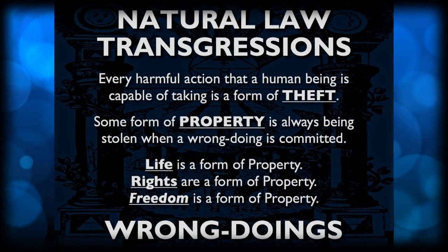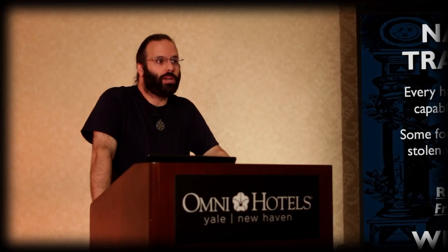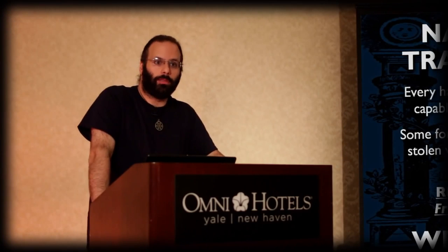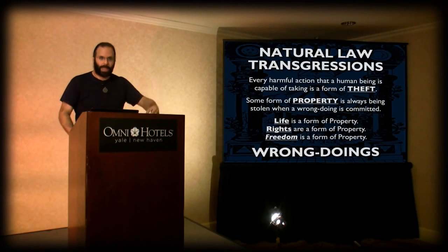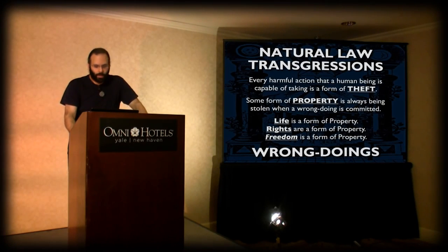Freedom is a form of property. Somebody doesn't have a right to take somebody else's freedom and hold them against their will just because they don't like what they're doing. They have a distaste for what they're doing. Or they want them to comply with their behavior, with their commands. Okay? They want them to make their behavior comply with commands that they're being given.